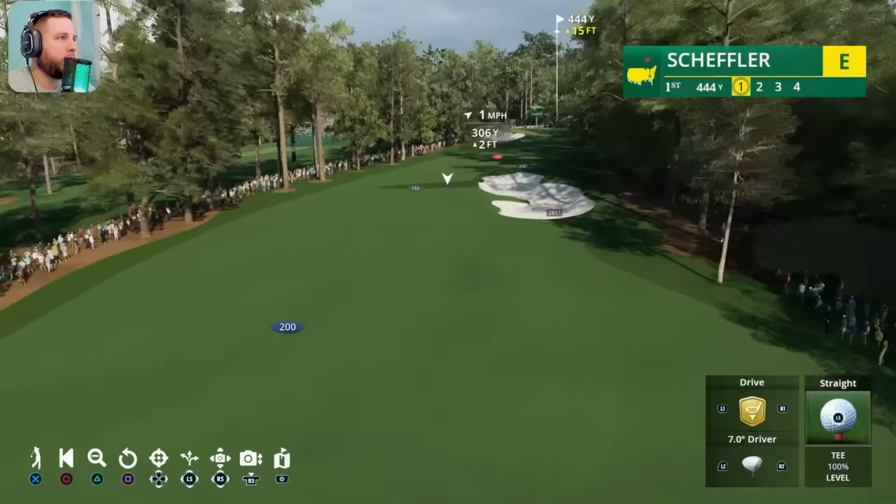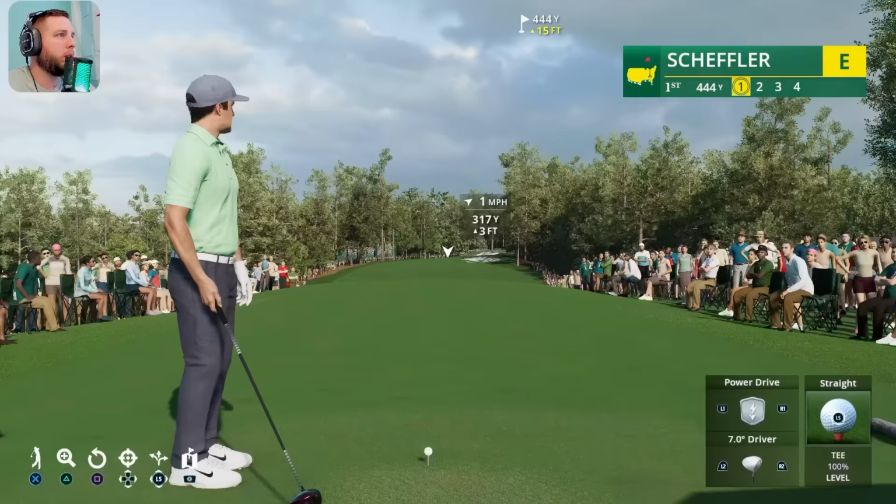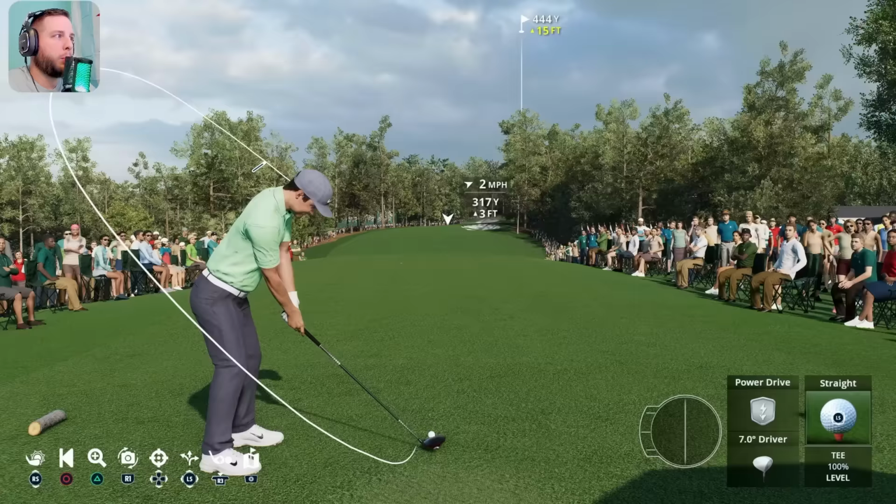All right, we're flirting with a bunker here early on. We could try a power drive. I think we should be good. Pressure's on, man. Crowd goes silent when you tee up.